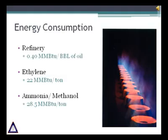If we look at three major industries, we will find that all the three are energy intensive. Typical energy consumption is approximately 0.40 million British thermal unit per barrel of crude oil processed. Looking in the ethylene industry, the average energy consumption will be 22 MMBtu per ton. In the ammonia and methanol industry, the consumption will be 28.5 MMBtu per ton approximately. These industries present huge optimization opportunities.